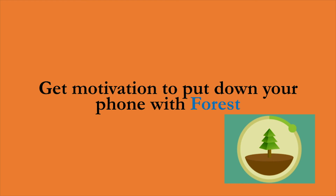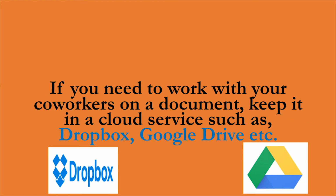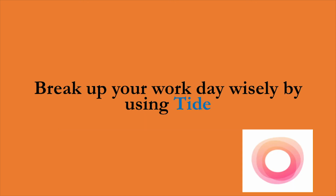Get motivation to put down your phone with Forest. Make sure your work is typo-free with Grammarly. If you need to work with your co-workers on a document, keep it in a cloud service such as Dropbox or Google Drive. Break up your workday wisely by using Tide.